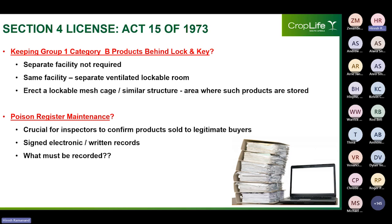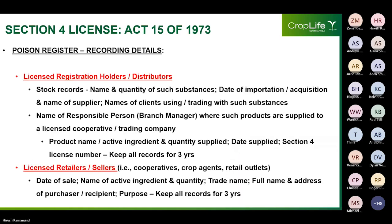So now, exactly what must be recorded upon such sales? Well, it's simple. Firstly, for registration holders and distributors, it is important to keep the following records maintained: stock records showing name and quantity of such substances, date of importation or acquisition and name of supplier, names of clients using or trading with such substances, names of the responsible person, for example, the branch manager, where such products are supplied to a cooperative or trading company, which is licensed to trade with such products.